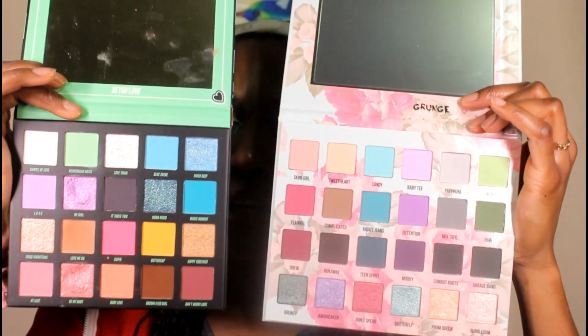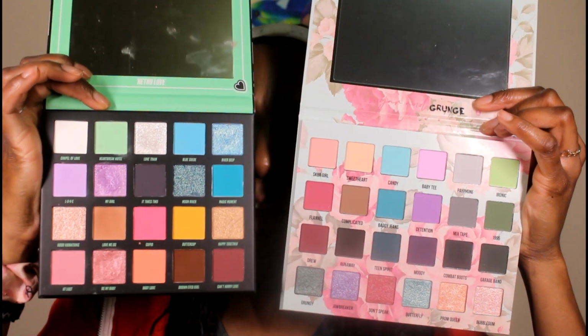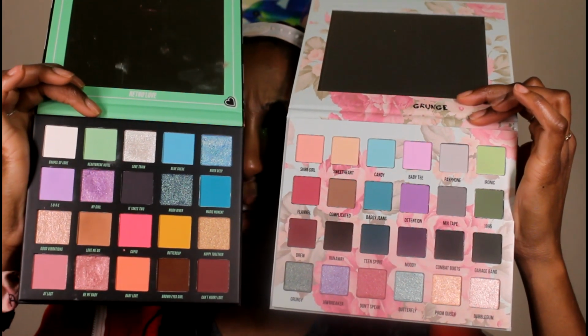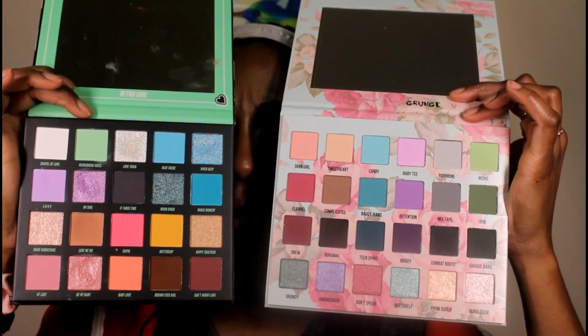Next I have the Retro Love from Beauty Bay, and this is what she looks like. I feel like this would be a good companion palette for this one because it has some fun, unique colors in it that aren't necessarily in this one, but I feel like they would pair well together. So this one isn't necessarily to compare as far as it being exact. I feel like they have some similar colors, but this would be nice to pair with this one, so that's why I'm showing it.